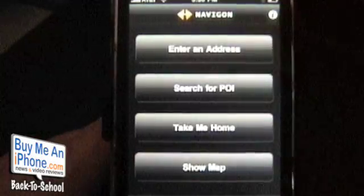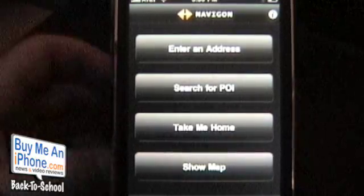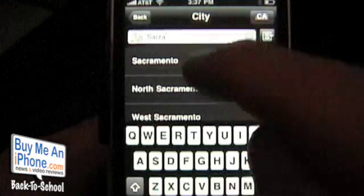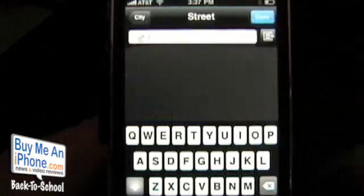Now guys, we're going to get up into the enter an address, because frankly that's what you're going to use most of the time. So we're going to enter an address. We're going to go to Sacramento. As you type it in, there's Sacramento, North Sacramento, West Sacramento. We're just going to go to Sacramento.